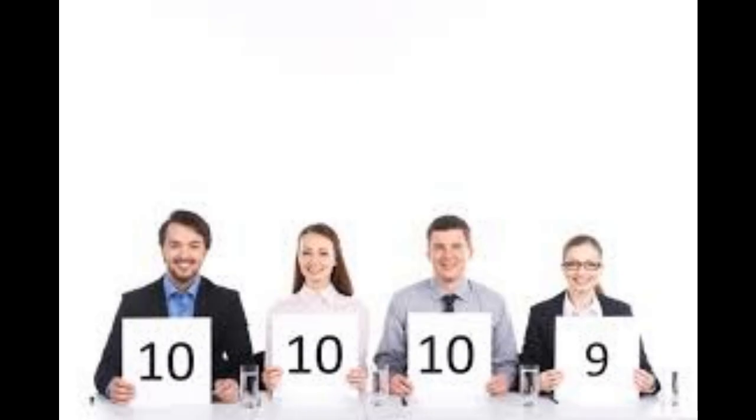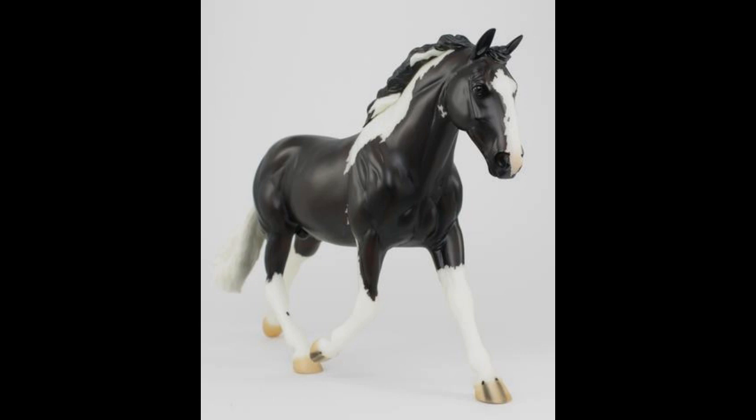I will be rating these models out of 10 on the scale. So first we're going to start with the Celebration model, which is Oliver, who is on the Cleveland Bay mold, and he is this gorgeous shaded black pinto with blue eyes. And personally, I know the artist, and I'm so excited that one of her sculptures is being used as the Celebration model for this year.